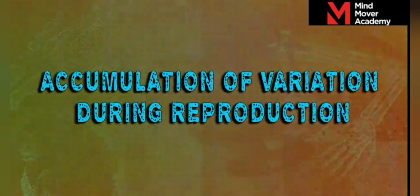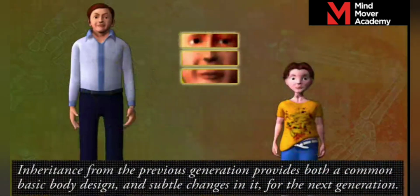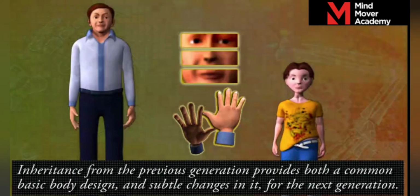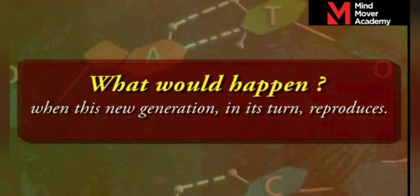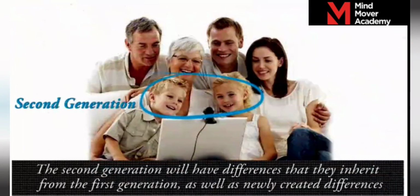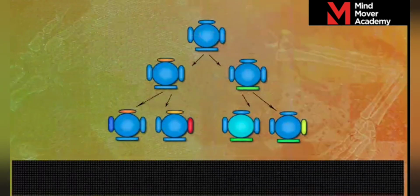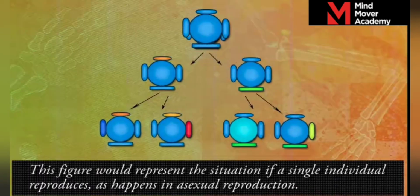Accumulation of variation during reproduction. Inheritance from the previous generation provides both a common basic body design and subtle changes in it for the next generation. Now, think about what would happen when this new generation, in its turn, reproduces. The second generation will have differences that they inherit from the first generation, as well as newly created differences. As shown here, this figure would represent the situation if a single individual reproduces, as happens in asexual reproduction.